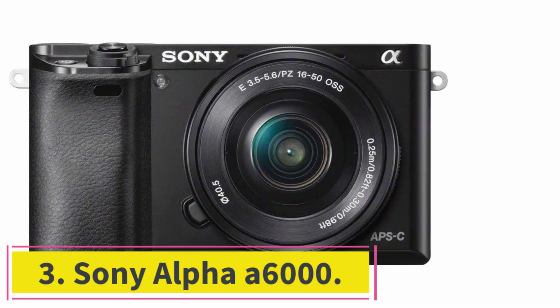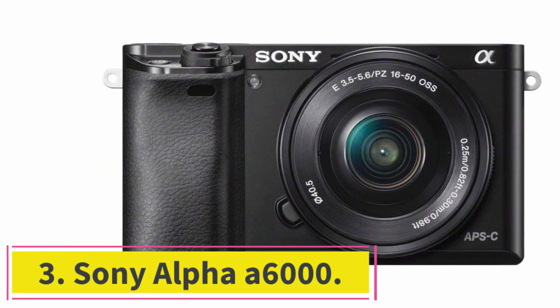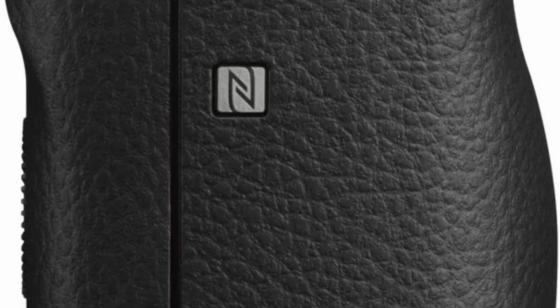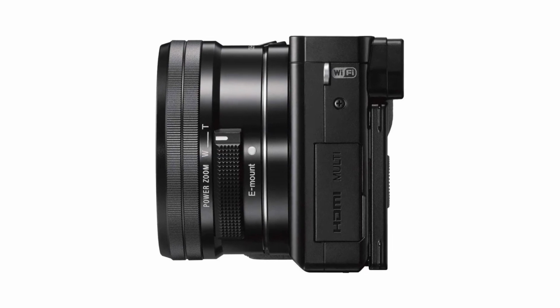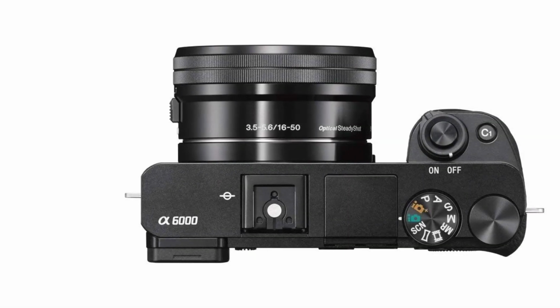Number 3. Sony Alpha A6000. Moving up on our list, I have one of my favorite cameras in the market, the Sony Alpha A6000. I am not just biased with this camera, as it delivers everything that you may need from a camera at a pretty affordable price. It is packed with a great sensor, compact body, amazing autofocus performance, tons of creative freedom in terms of controls and great low light performance.